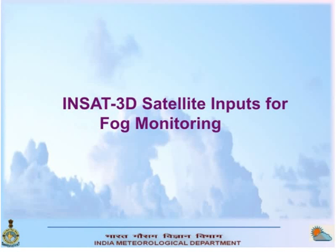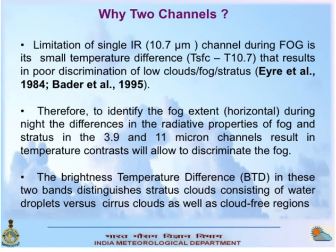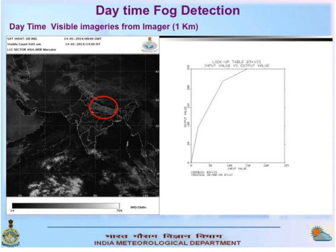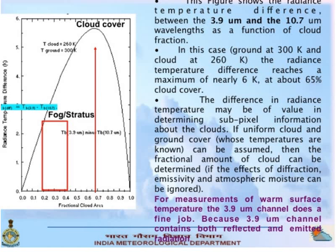Then we also carried out fog monitoring with the help of the INSAT-3D satellite. This facility was not available at night in the earlier satellite channel images. For this purpose, we are using two channels, 10.5 micrometer thermal infrared 1 and mid infrared. If the difference in temperature between the mid infrared and thermal infrared is more than 2.5 degree Kelvin, then it is considered as fog. And this can be seen.